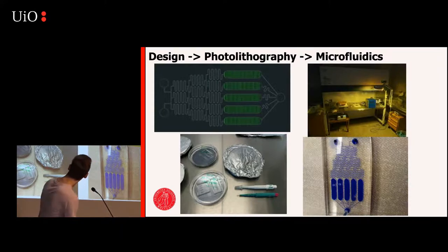So two fluids, they go in here. That's what we call inlets. And then through the power of hydrodynamics over here, they mix in various concentrations where they end up in these cell chambers right here. And that's where we'll keep the cells and study them under the microscope.